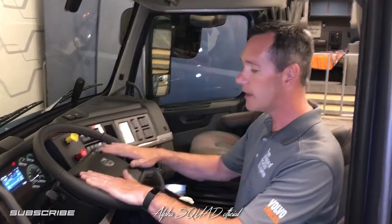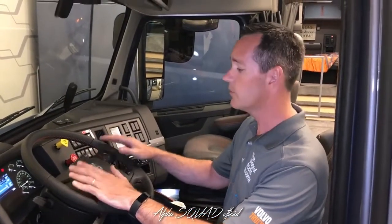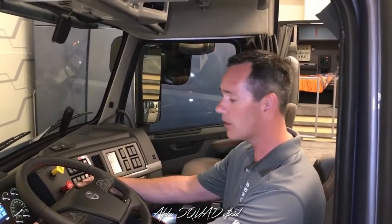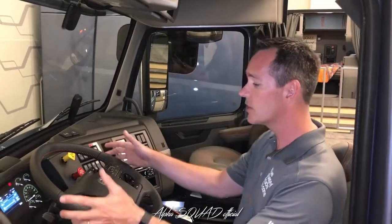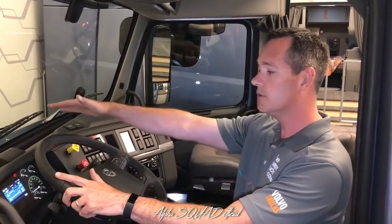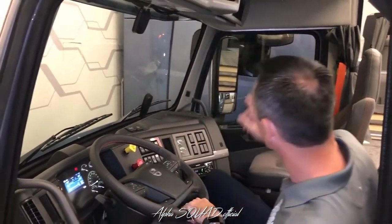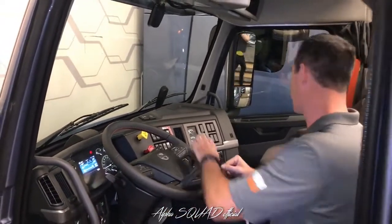We have 21 buttons now on the steering wheel within reach of your thumbs. So there's a lot on the face of the wheel. The reason we did that is for safety. We pulled buttons off of the stock. We pulled buttons away from the dash. We put them at your fingertips. That way your hands are always on the wheel and you can focus forward. But I'm going to climb out of here. We're going to go to one of our other sleepers.